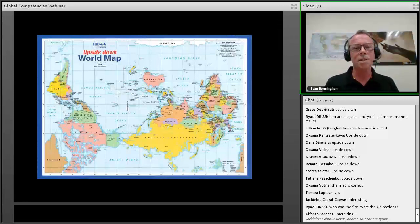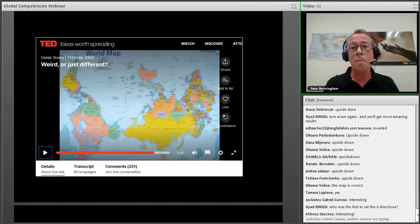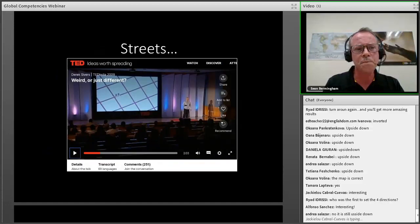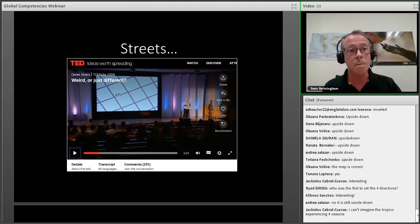And this map is used in a TED talk by a speaker named Derek Sivers, and this is another great TED talk to use in class. It's a very short talk, and he looks at how our own assumptions may be different to other people in other parts of the world. And another example he gives is how we give directions. For example, in the US, in New York City, you might say, well, it's Main Street or Second Avenue, it's about the street intersections.